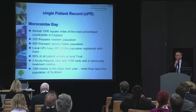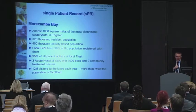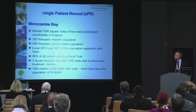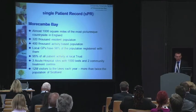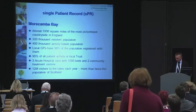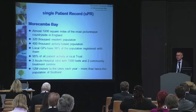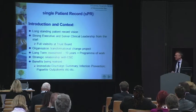We operate two acute sites, two main hospital sites, one in Barrow, one in Lancaster, and we've also got a cold site at Kendal. We've got 1,000 beds, and we also operate out of two community centres, one in Morecambe and the other in Ulverston. And the final point at the bottom there is that we get twice as many visitors as live in Scotland. I don't know where we got that fact from, but it's added a bit of spice.